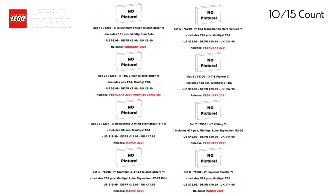The next set is one of my favorite vehicles from the Star Wars universe. We have set number 75302, the Imperial Shuttle. This includes 589 pieces, minifigures to be announced, and will retail for $80 in March of 2021. This set actually looks okay. It's not too bad, though it's technically not something that I need within my collection, since I already have the one from, say, 2015 or whenever that one came out.